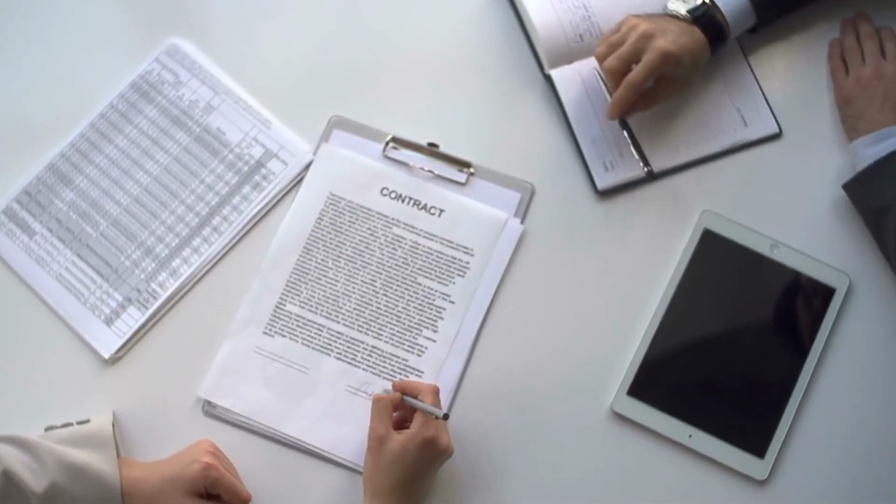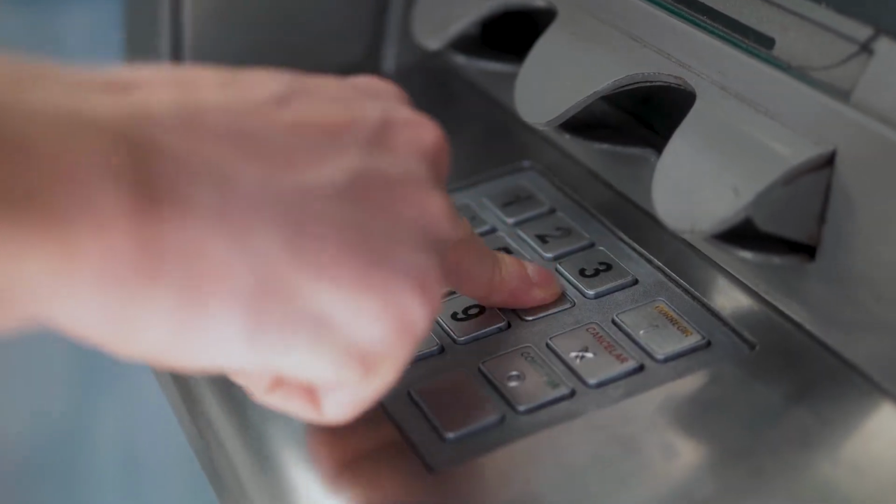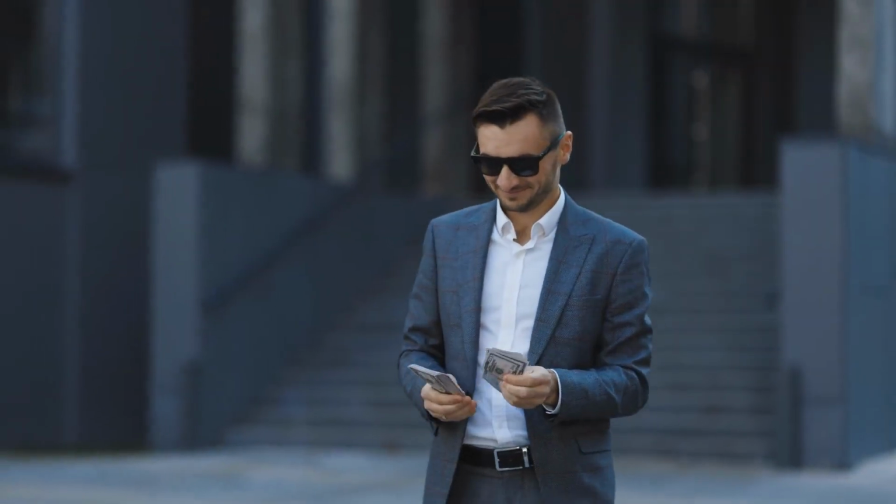The usual process when you buy a new build is you need to sign a contract. The contract allows you a certain period to do your homework on the property. And after you've done all of that, you decided you want to go ahead with the property, you declare unconditional on the contract. Once you've done that, you need to pay a deposit.